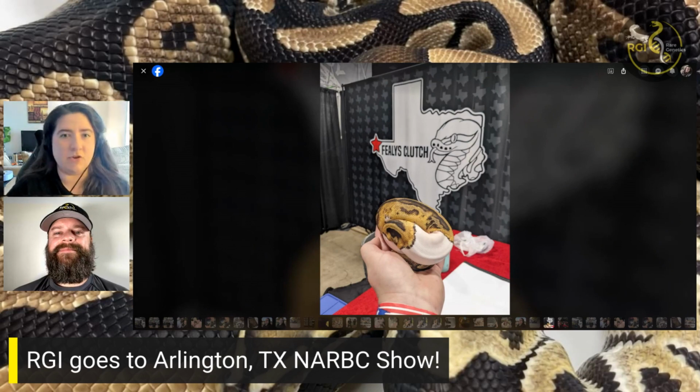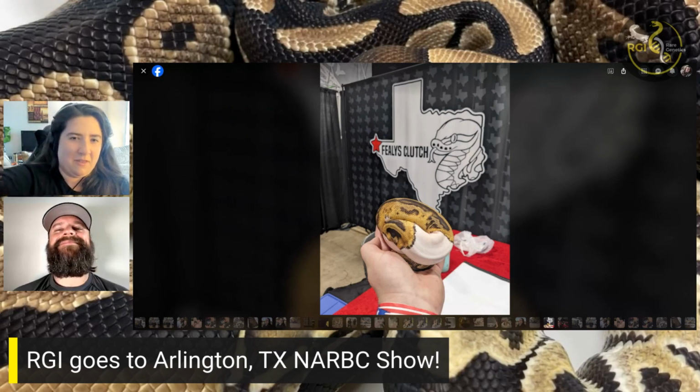So for context, normally before shows, you don't want to feed all your animals. That way, they aren't making a mess inside the display racks. But in the case of John, he had to go to 3 different shows back to back, and he didn't want to not feed the babies all that time. So unfortunately, we were dealing with catching babies before they were about to blow.